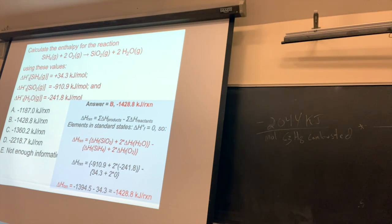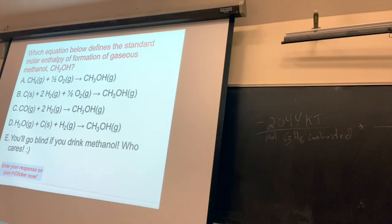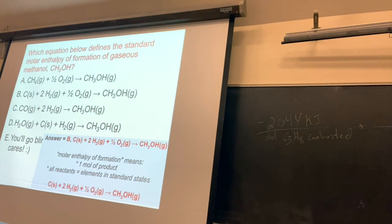I'm going to buzz through our last two questions fast because we're running out of time. This is a question about heat of formation, for methanol. Heat of formation means two things. It means one mole of product, and all of these four have one mole. But the other thing is it means all reactants are elements in their standard states, and elements are not compounds. So CH4 is out, CO, a mixture of C and O, is out, water is out. This one is looking good: one mole of product, reactants graphite, hydrogen gas, oxygen gas. B is going to be the heat of formation. And again, the punchline: one mole of product and all reactants are elements, no compounds. H2O, CO, and CH4 are mixtures of elements, those would be compounds.